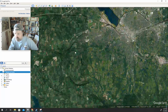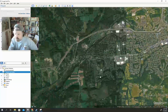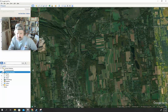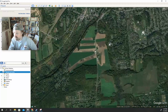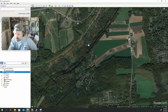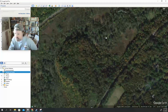I'm not saying there's no flooding here, but let's find Camillus. If you take this road between Marcellus and Camillus, you go through 9 Mile Creek. If you look at some of this, you've got your floodplain still kind of intact. You've got this meandering stream. It's a much more naturalized area.